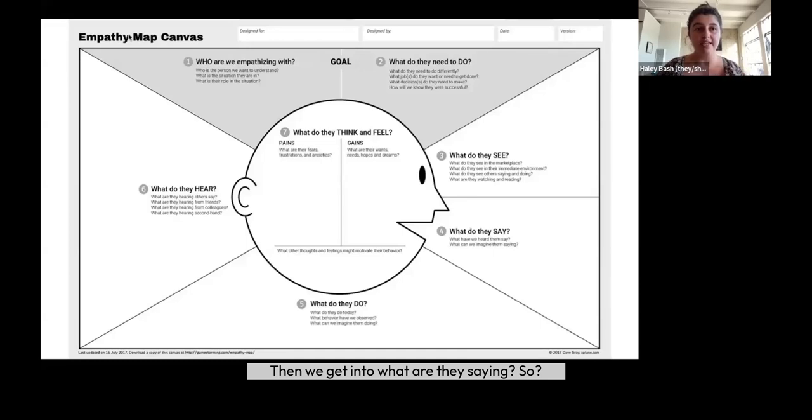Then we get into what are they saying? So how are they digesting the information that they're seeing and sharing what they're seeing? What have we heard them say? What can we imagine them saying? The 5th step, so moving down here, is what do they do? What are their actions or behaviors? What do they do today? What behavior have we observed? What can we imagine them doing?